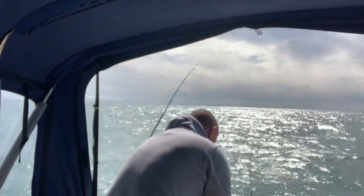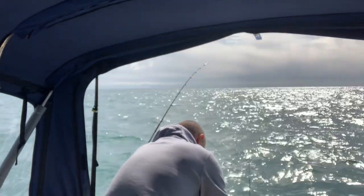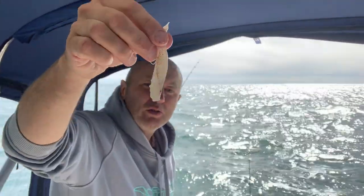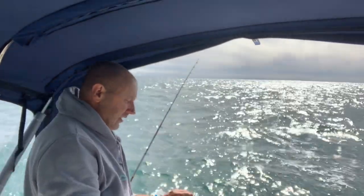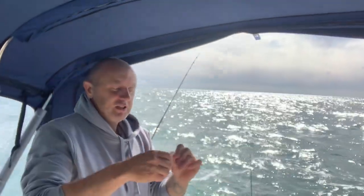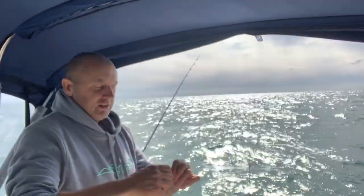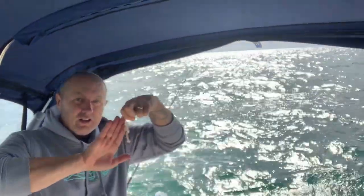So again, re-sliver with a bit of squid. Again, sort of size of your finger really. That's what I'll do. And then, I don't know if you can see this, but it's just literally fold it on the actual hook really. So it looks something like that.